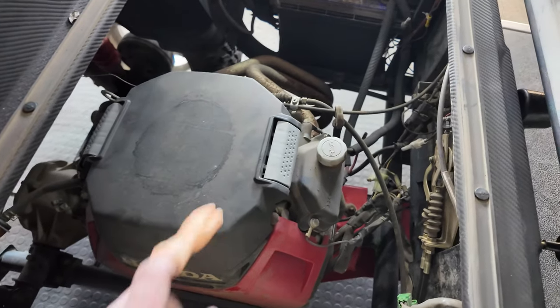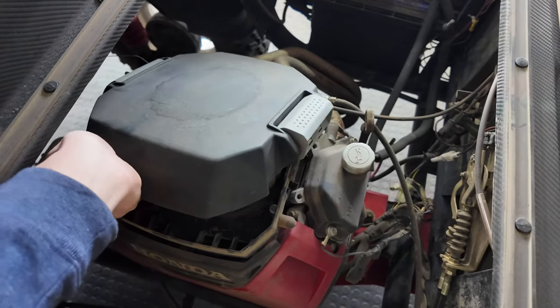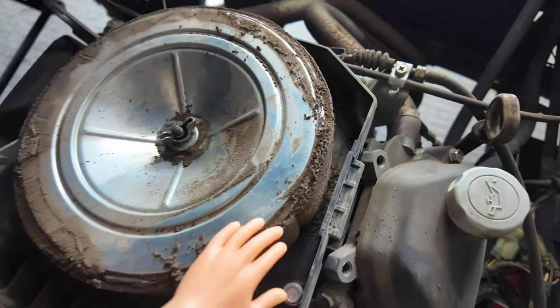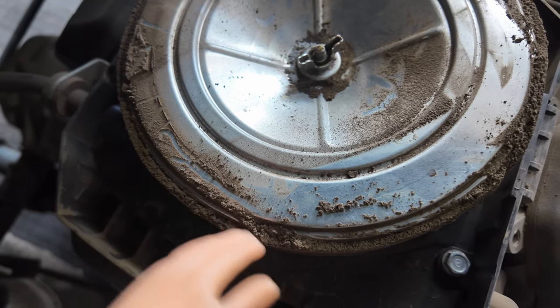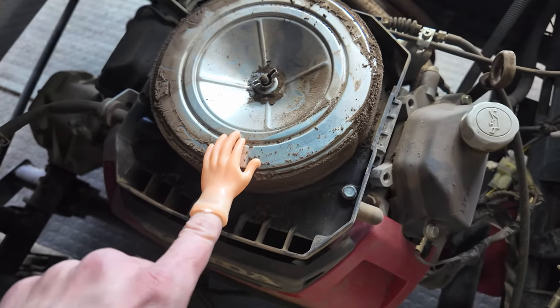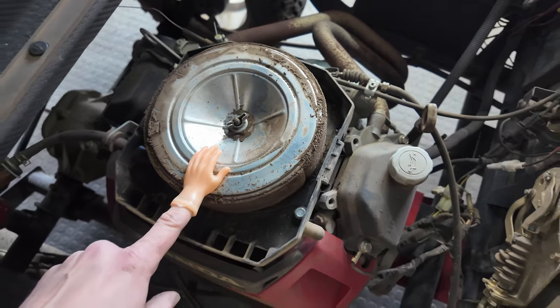So he wants a tune-up. So first things first, you gotta check the air filter, you know? Oh, what the hell is all that, man? What the hell? Look at that, you got half a dirt mound in here. Shit, look at that. Well, that's your problem there, buddy. That thing's seen better days, so we gotta take that off. We gotta clean that, probably get a new one. Just give it a good old tidy, you know what I'm saying?